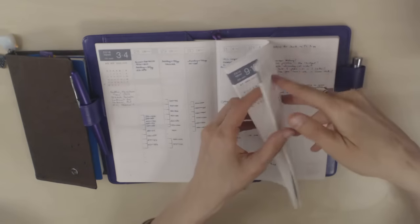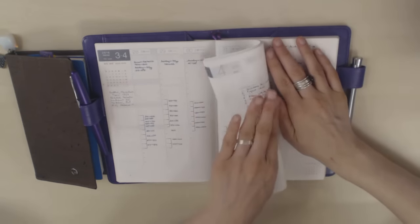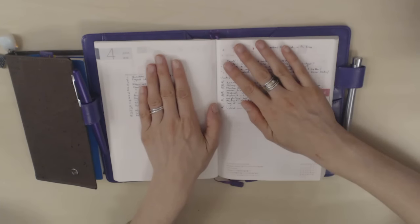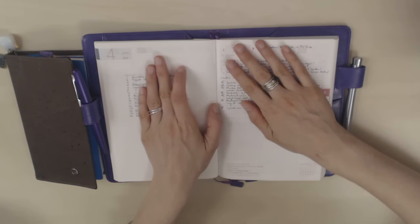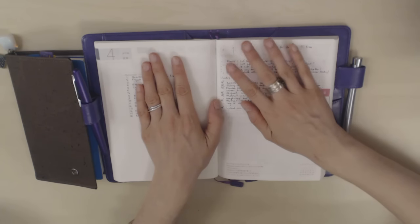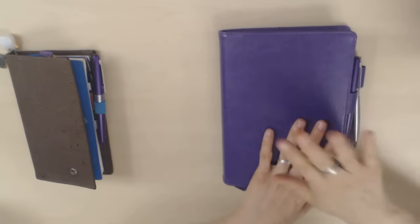And the other thing that I'm really happy with, which is a new development for this year, is using this monthly page, the page that you get at the beginning of every month, as an index for the month so that I know exactly where I can find what within the month. So nothing new here either.